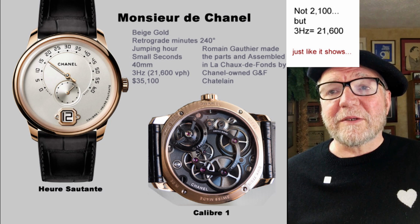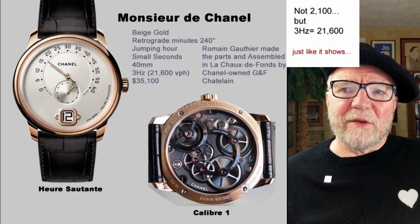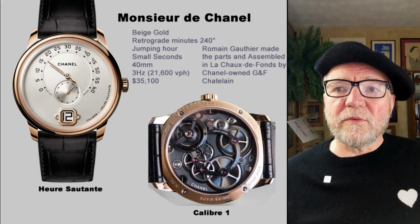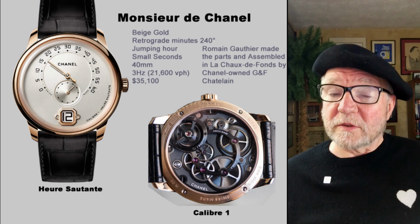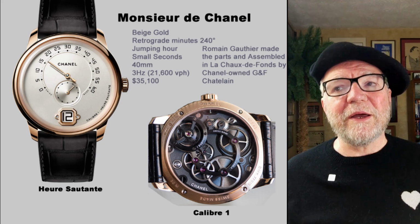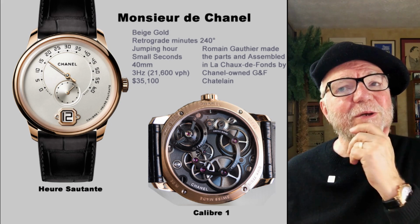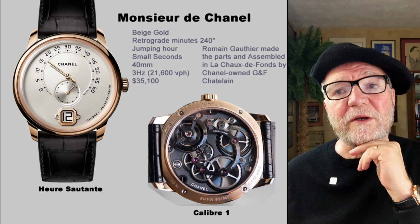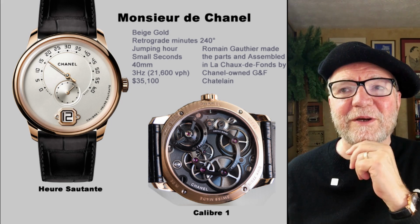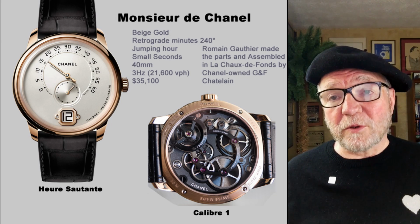2160 vibrations per hour. I think I have that wrong. It should be 2600 vibrations per hour. Okay, sells for $35,100. Now this is, whoa, that's a lot, especially for a Chanel. But Romain Gauthier designed it and so forth. I mean, designed the movement for it. So on the one hand, it's a lot for any watch, $35,000. But it might be a real interesting way to get your hands on a Romain Gauthier that you couldn't afford otherwise. They'd cost about 3 times that much. Anyway, it's a cool watch. I like it.